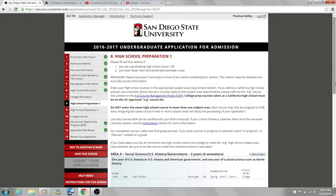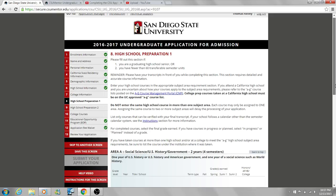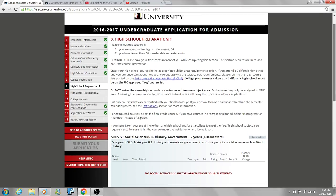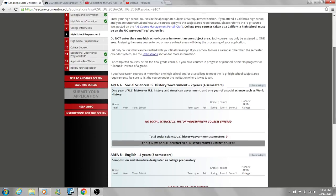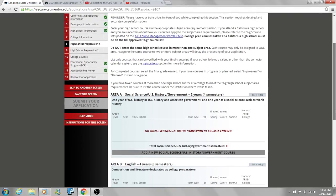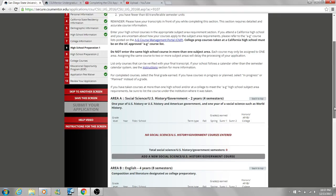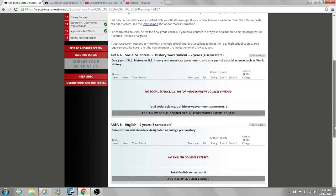Alright, so for your Step 8, your high school prep 1, if you're a graduating high school senior or you have fewer than 60 transferable semester units, this is where you're going to start filling out all of the units that you've completed and courses that are needed to submit in this application.